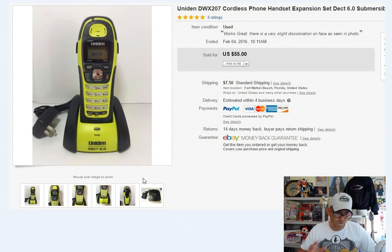Not all of the wireless handsets or expansion sets are worth anything. But this particular one, the submersibles, the waterproof ones, they always do really well. We got $62.50 out of this one. I spent $2.50 and ordered a new battery for it.